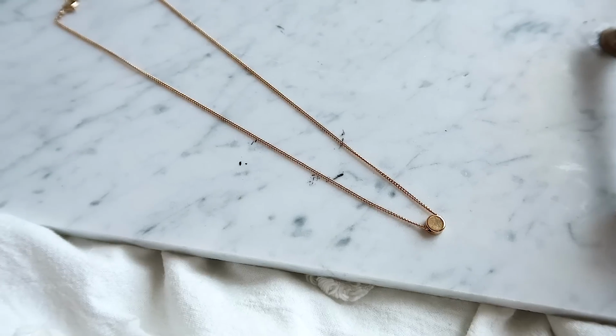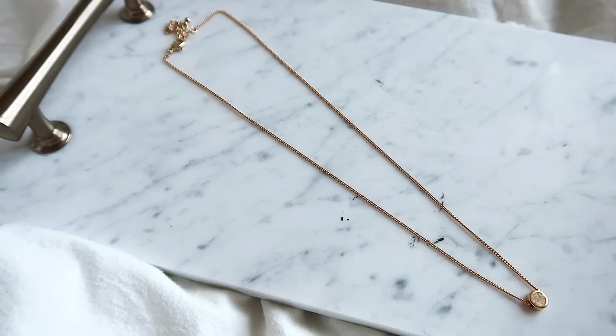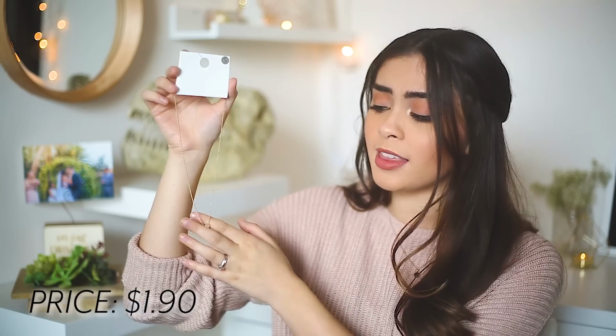Now, I did get a couple jewelry pieces as well. The first one is this simple gold necklace. I really like more minimal pieces of jewelry. I think they're very cute.